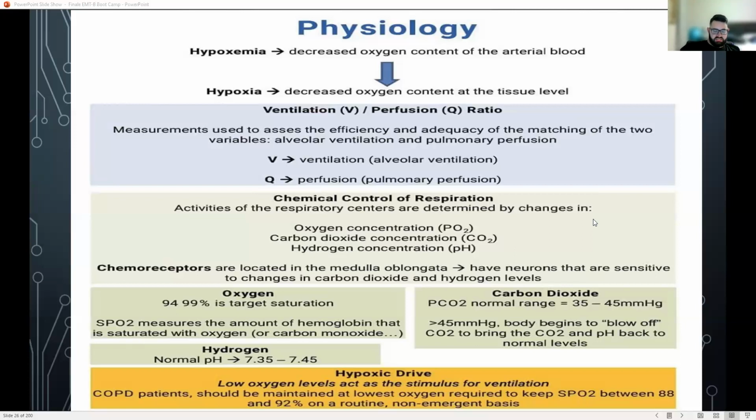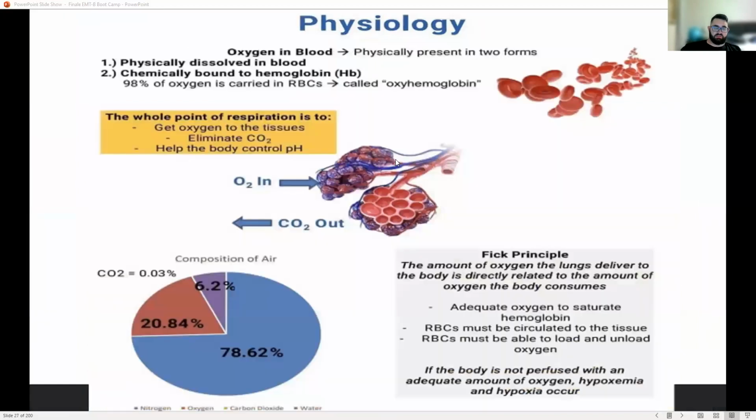And then, of course, your hypoxic drive is the exact opposite of your normal control of respiration. These COPD patients are the main culprits here. What happens is these patients have burned out their normal chemoreceptors, probably due to the CO2 retention that they chronically have. We talked earlier about carbon dioxide levels having to rise to stimulate breathing. It has to get to a certain amount of acidity and a certain amount of carbon dioxide. Those chemoreceptors are outskipped. So now these COPDers actually breathe off of low oxygen levels, hypoxic drive. When their oxygen levels sink to a certain level, they take a breath. They could actually be normally walking around at 91, 92%, and that's their normal. That is their non-emergent routine baseline right there.